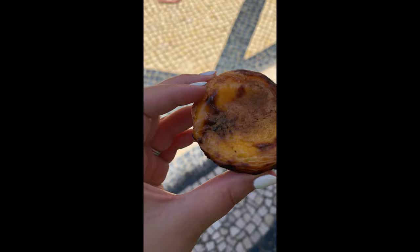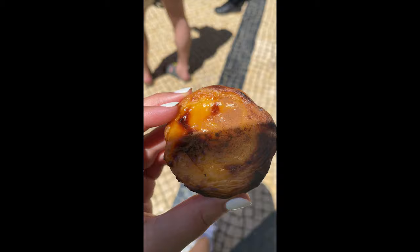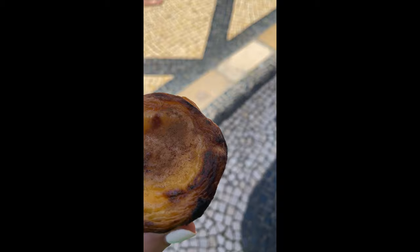Some of you are asking what these little tarts are. These are called pastel de nata. If you have more than one, it's pastéis. These are basically a custard cream tart. Think of a crème brûlée, but in a pastry. It's delicious with cinnamon on top.